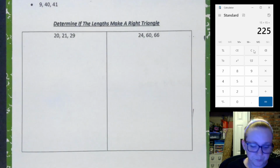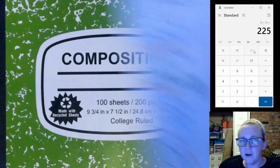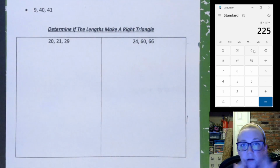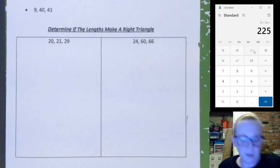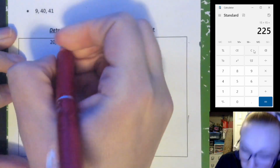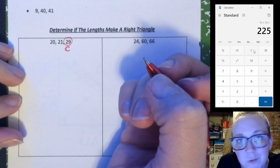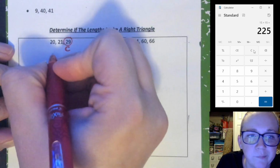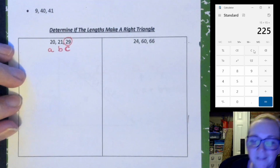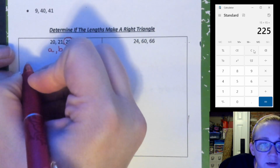So just like when we were working over here, the first thing you have to figure out is which one is your C number. Remember, the C number is always the biggest. So find the biggest number. That would be the 29. That's going to be your C, which means your other two are A and B. It doesn't matter which one you use for A or B. I'm just going to go in order, that's just what I do. All right, so it's A, B, C. Let's set it up.